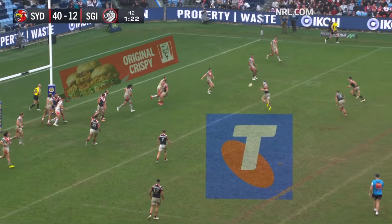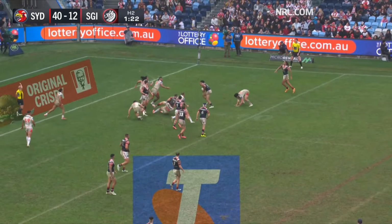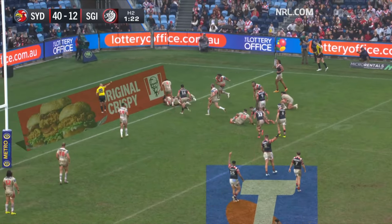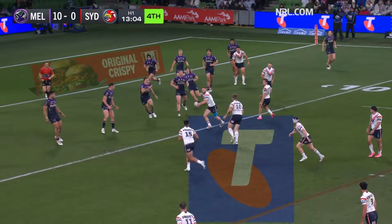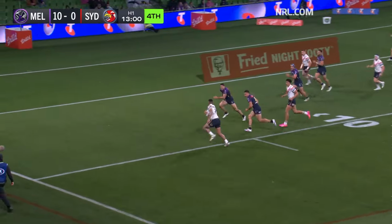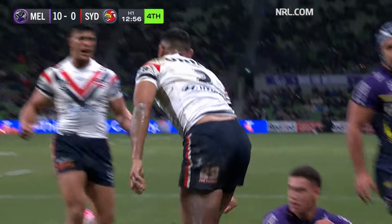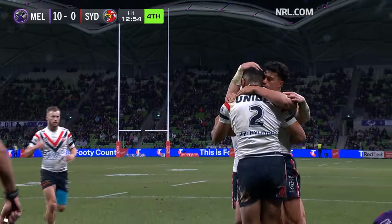You've got to think this game is in the wings. Start of the second half. It's been a dominant performance at the back end here. Just the power. And very deep left set here. And it goes that way. The halves combining. The balloon pass out for Tupo. Daniel Tupo scores. Roosters are in.